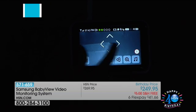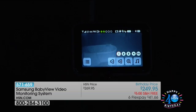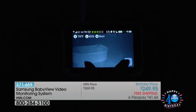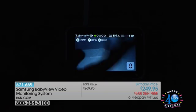But how nice to be able to do that panning, that tilting, that zooming, to be able to turn on lullabies. I love that. There are 4 different soothing lullabies, or like you said, Brett, you can touch the little microphone button right here and speak to your child. Speak directly. I do that really, to Landon all the time.